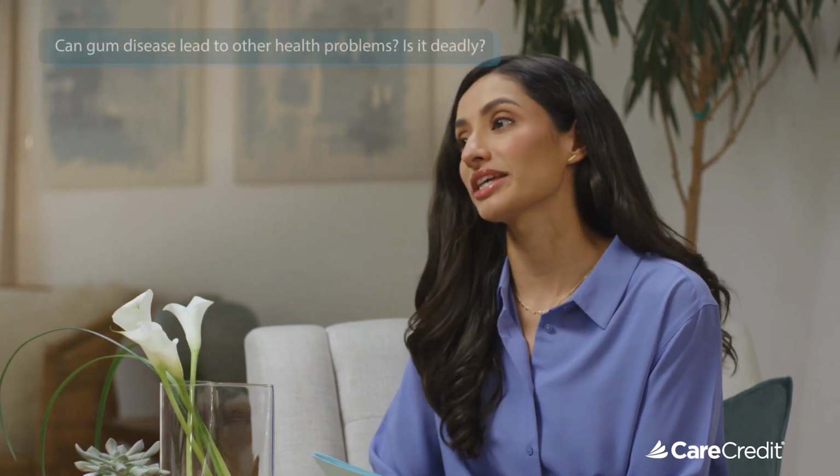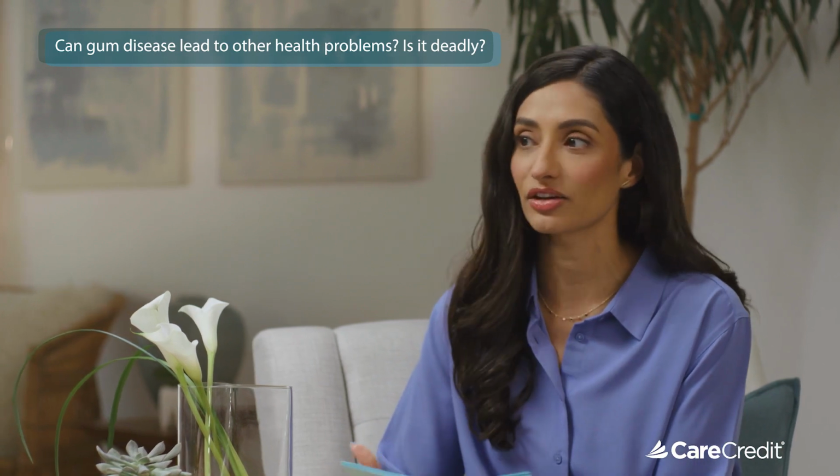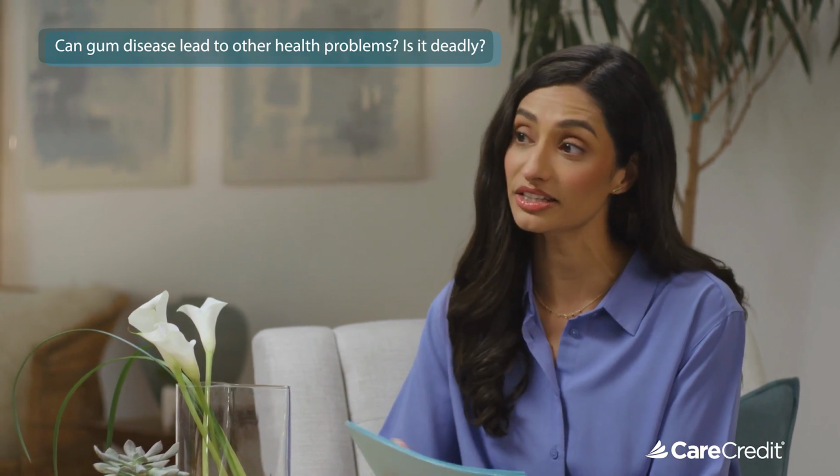Are there any other health problems that could lead to gingivitis? Say you're taking care of your teeth, but is there anything else going on in the body that could lead to this? Gingivitis is the first step to an infection in your mouth. And there's a big correlation between gum disease and heart attack. There's a lot of bacteria in your mouth and you're swallowing that bacteria that can go into your bloodstream and cause a heart attack. So it's very, very important and can be deadly if you don't take care.